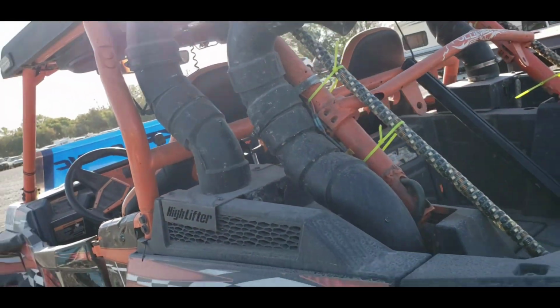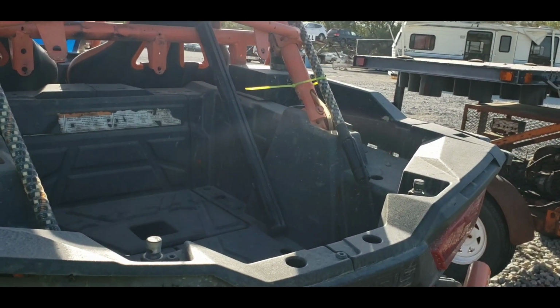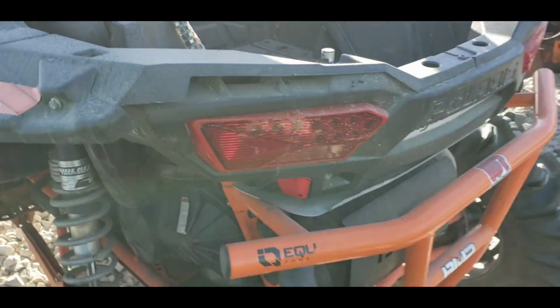Tunnel ram up here. Look at the leads built in going all the way up. The lead bars, I like that. Okay. Keep that one in mind.